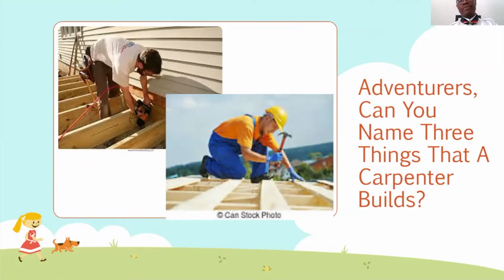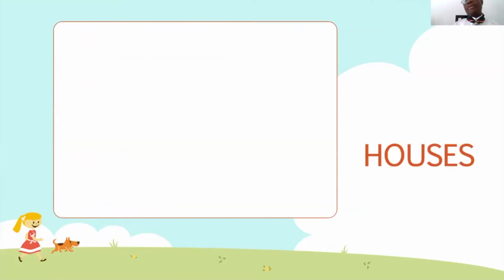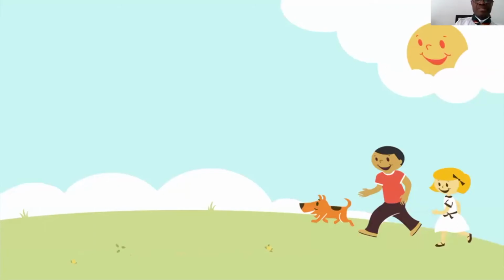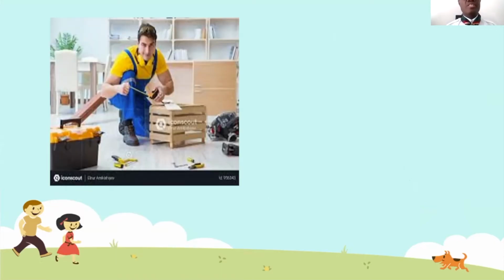See, one is working on the floor joists, one is working on the roof. So carpenters build houses, schools, churches, different types of places. You see the carpenter is working on a building here. And other examples are, what do you think this carpenter is building here?